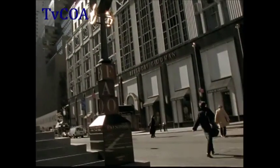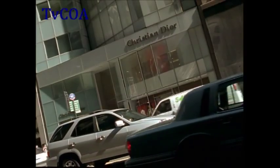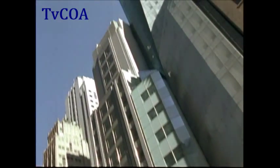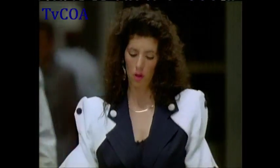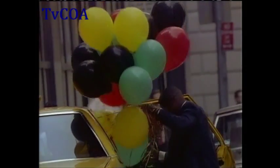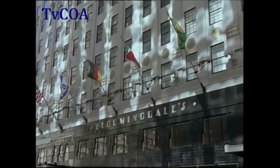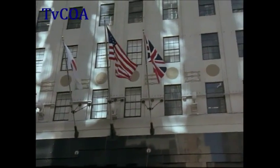The parade of luxury begins with Bergdorf Goodman and Christian Dior. Dior is housed in one of New York's most surprising new skyscrapers. On nearby Madison and Lexington Avenues, we can see the shop windows of Giorgio Armani and Bloomingdale's, the legendary department store offering chic American fashions.